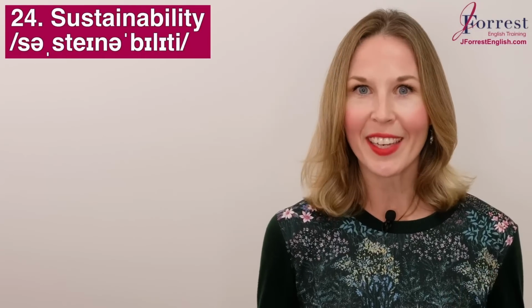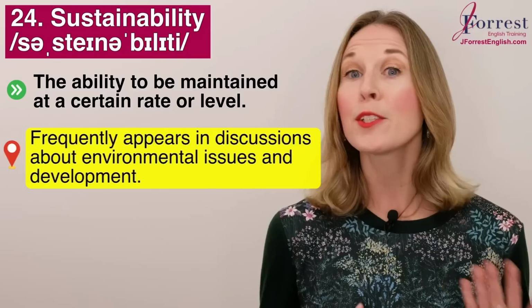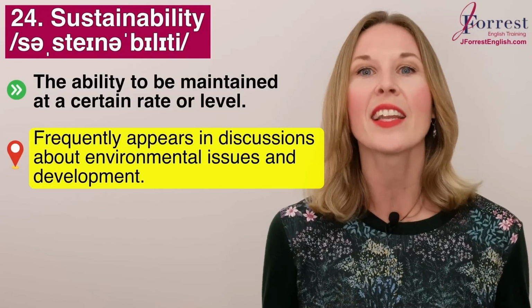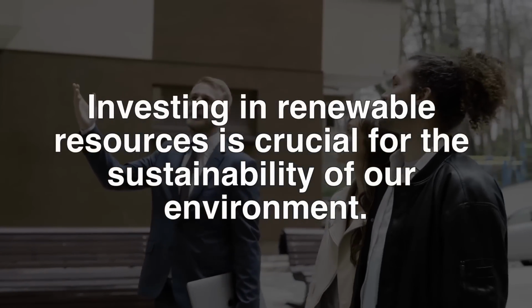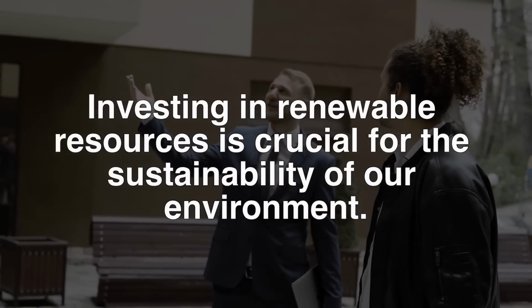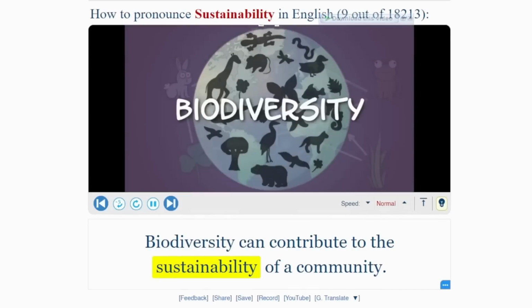24, sustainability. Sustainability. This is the ability to be maintained at a certain rate or level. This frequently appears in discussions about environmental issues and development. Investing in renewable resources is critical for the sustainability of our environment. You will absolutely hear this word and you should use it as well. Biodiversity can contribute to the sustainability of a community.